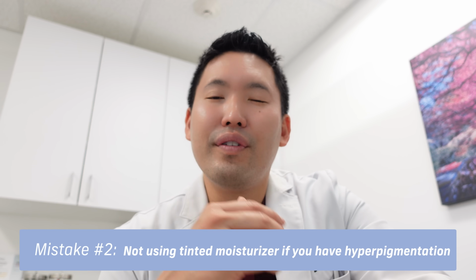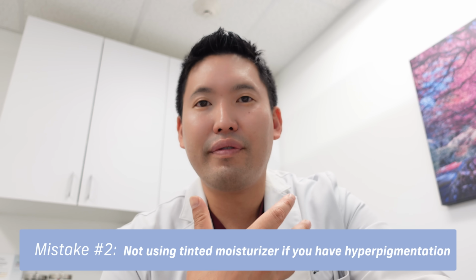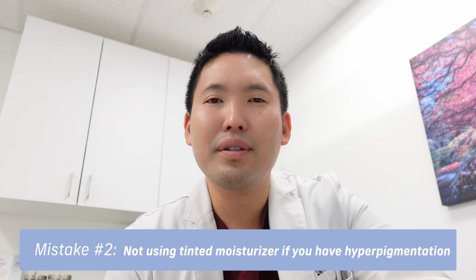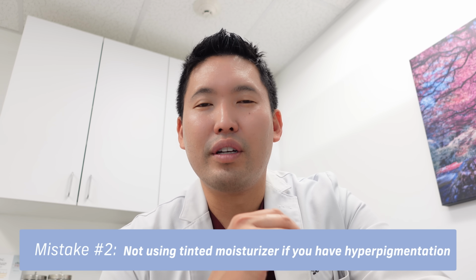Mistake number 2, if you have hyperpigmentation or melasma and you have a lot of dark spots in the face and you're doing all the right things like using your retinoid, using your vitamin C serum, using sunscreen, what are you doing wrong? A lot of people are using just regular non-tinted sunscreen. So you wanna go for SPF 30 and above, and you wanna block UVA and UVB.